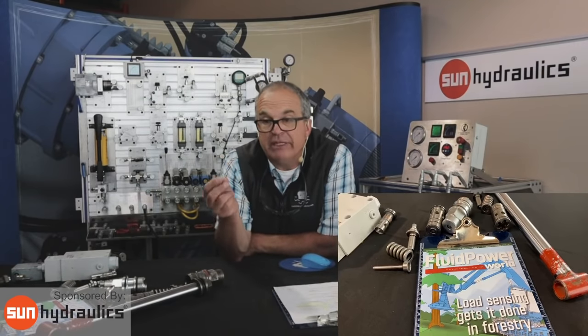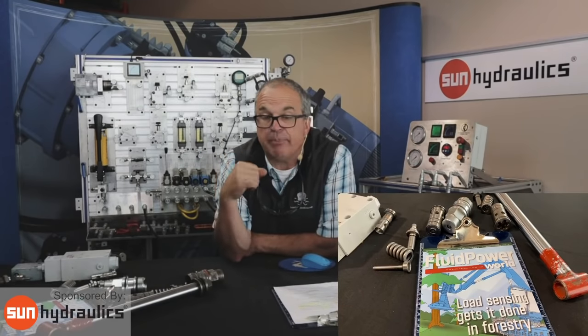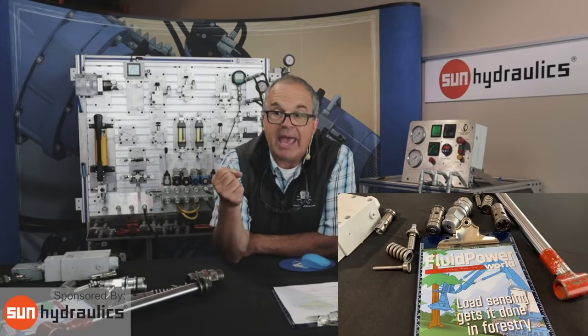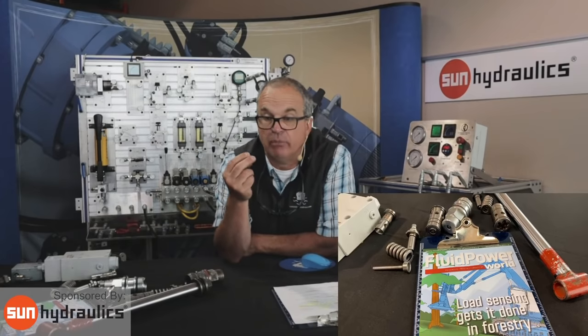You could put a relief valve in line with oil leaving the rod end port in the application that we showed the most. Most certainly you could, and you'd need a check valve, of course, to pass back through the other way. But your pressures would be so high, and there is no guarantee that there would be a really good consistency of motion lowering.